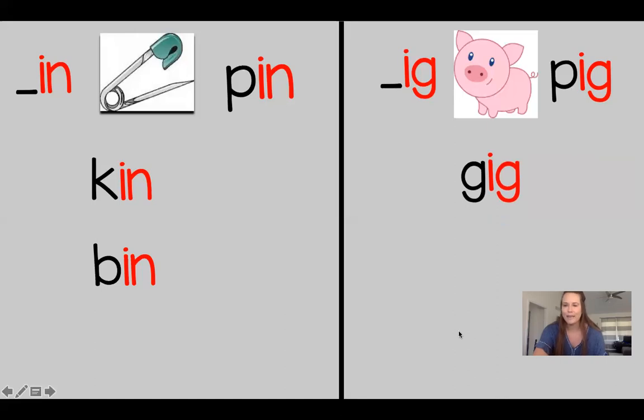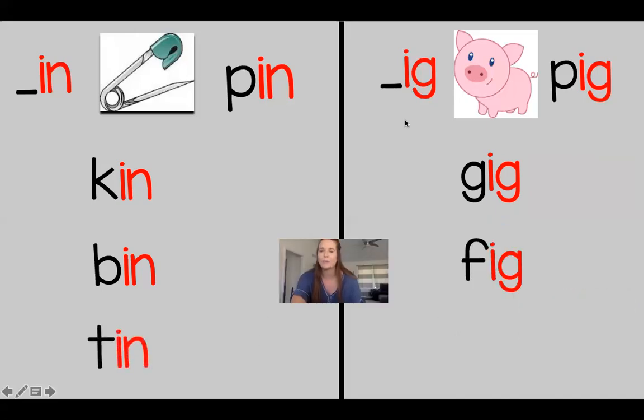Good. Gig and pig. It's the ig pattern. We spell it I-G. The next word is the word fig. Can you say the word fig? Nice job. Fig pin, fig pig. Let's see. Fig and pig. Good. It's the ig pattern, and we spell it I-G. The next word I have for you is the word tin. Uh-oh, our tin's already up here, so I guess you can see. Tin and pin. It's the in pattern, and we spell it I-N.